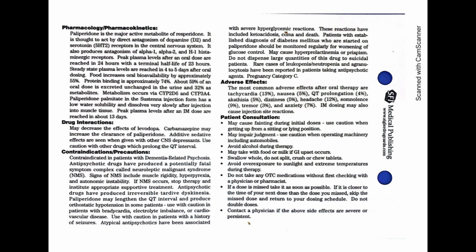Do not dispense large quantities of this drug to suicidal patients. Rare cases of leukopenia, neutropenia, and agranulocytosis have been reported in patients taking antipsychotic agents. Paliperidone is pregnancy category C. The most common adverse effects after oral therapy of paliperidone are tachycardia, nausea, QT prolongation, akathisia, dizziness, headache, somnolence, tremor, and anxiety. The intramuscular dosing may also cause injection site reactions.